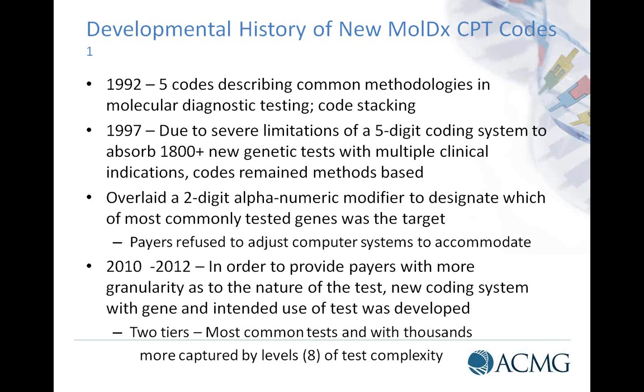By 1997, the limitations of that 5-digit coding system were really becoming apparent. We were up to about 1,800 new genetic tests, many of them that might be done for different kinds of clinical indications. So the codes were still methods-based, but the payers were getting increasingly grumpy because the amount of money being put out for molecular diagnostics was rapidly increasing. So the first effort was to overlay a 2-digit alphanumeric modifier that would be attached to the 5-digit code that would describe a gene, but if you can only use 0 through 9 and the 26 letters, then you're only going to have the capacity for 260 gene descriptions in an alphanumeric system. So that pretty quickly became untenable, and in fact the payers never bought into it, never adjusted their computer systems to even allow it to have a chance.